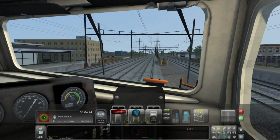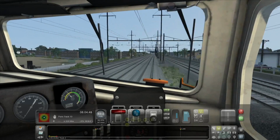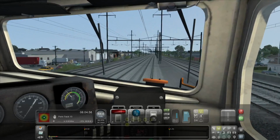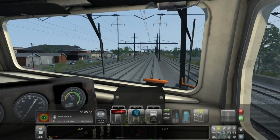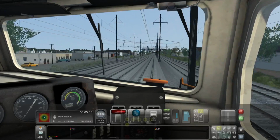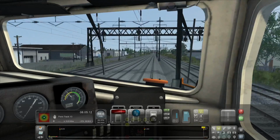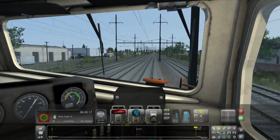I wonder if maybe I should have taken a shorter train because we are heavy. But whatever. We're on our way to New York Penn Station. We have about 18.5 miles to go, so, what, 20 minutes, roughly. Need to pick up the speed. I don't know how fast this train can really go, old train, so.